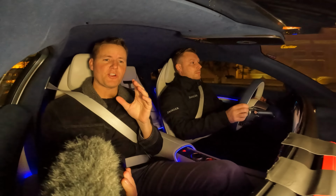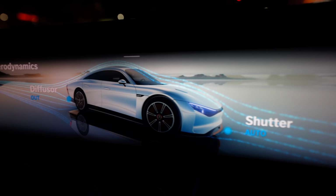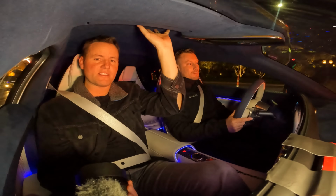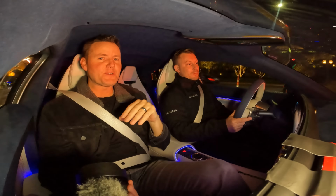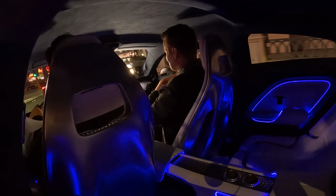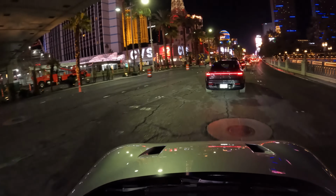A few things that make this car unique. One, the drag coefficient. It is 0.17. I thought there was a sunroof because it's glass on the top. It's not a sunroof, it has solar on top of it. There are the batteries down below that are the giant ones, which are the super high voltage battery packs.